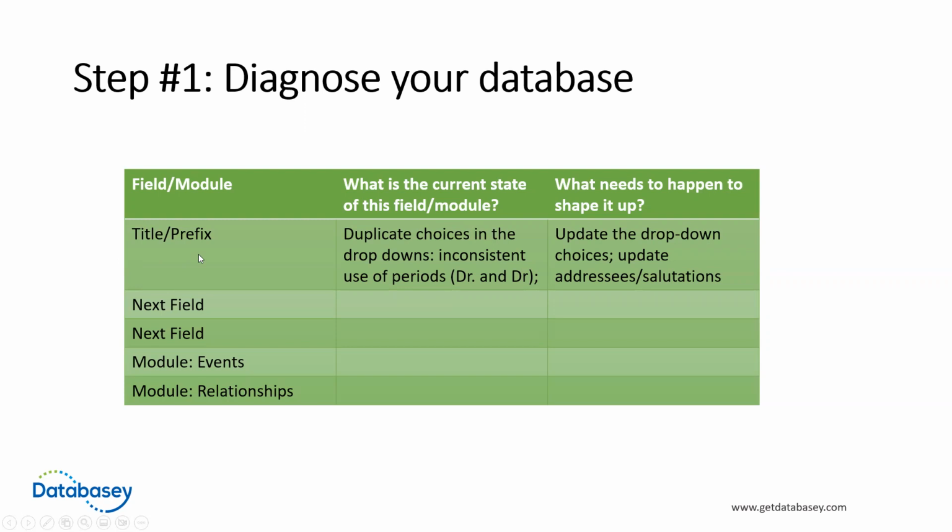So the title or the prefix. So we know this in Raiser's Edge is Title 1 and Title 2 in Database View, and in NXT, I believe it is still title or name formats, I think it might be. So what is the current state of this field? I just kind of made this up, but there could be duplicate choices in the dropdowns. There could be inconsistent use of periods. And you see the doctor with and without the period. You would want to list everything that's wrong with this particular field. And then exactly what needs to happen to shape it up. For example, update the drop-down choices so you don't have any duplicates anymore. Update all your addressees and salutations. And you want to go through this exercise for all of your fields and all of your modules.